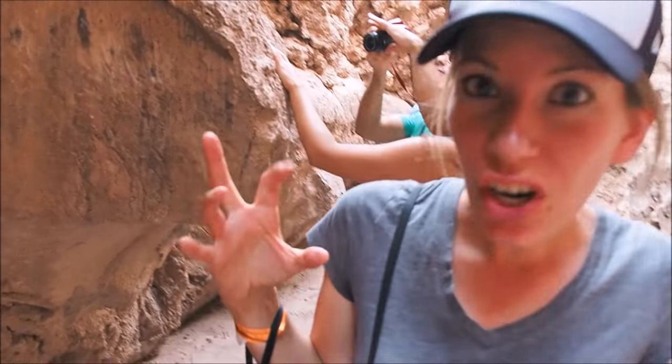Into the deep, dark cave. Actually, it's not very big and it's not very deep or very dark, but it is a lot cooler than out in the desert, so I'm happy.